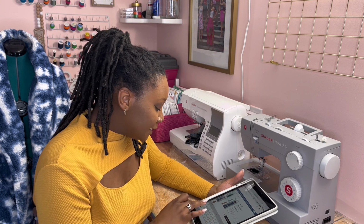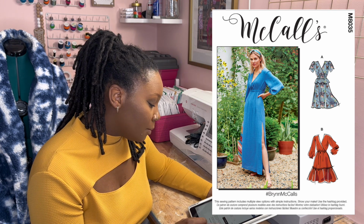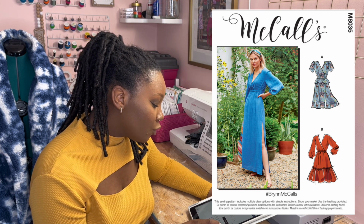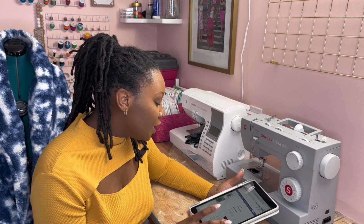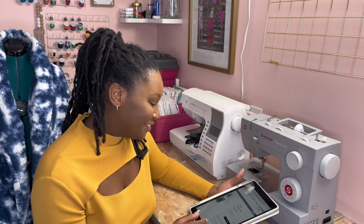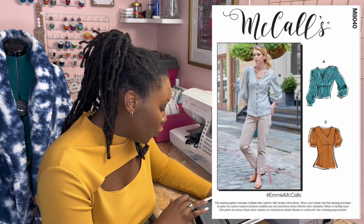All right. Next is McCall's 8035. Now this is a Misses dress. It has a wrap front bodice, elastic raised waist, tulip and elastic hem puff sleeves, hemline ruffle, ankle length, side slit, yada yada yada. This is not a pattern that I would typically gravitate to, but it was $4, so I wasn't really losing much, and I felt like it would push me to work with fabrics that I don't typically work with, which ties into one of my sewing goals for the year. So we'll see how that goes. That is McCall's 8035.